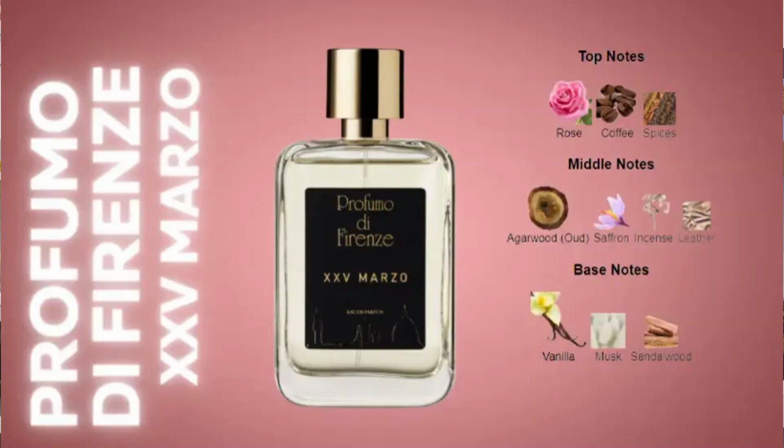Next one on our fabulous oud journey is from Profumo di Firenze, and it's XXV or 25 Marzo. She's a beauty. Jammy, spicy. It's definitely oud. There's no mistaking it. I would say if you're familiar with oud maracuja, that's very pungent, well, pungent's a strong word, but it's kind of pungent. This is like oud maracuja light. Yeah, it has similar notes, in my opinion. It's just in a lighter presentation.